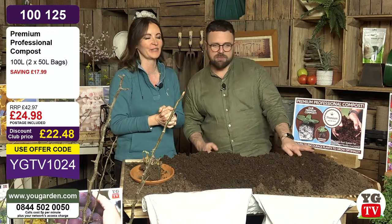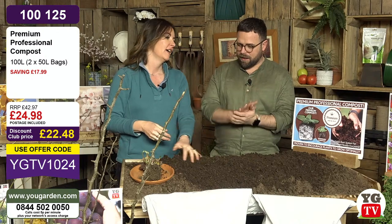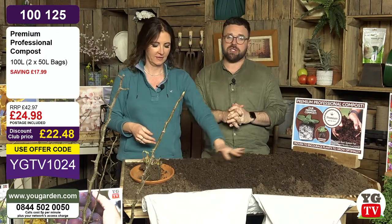I just love that it comes in a plain bag, no fancy gimmicks, no marketing campaign, no branding. It's just the great quality compost that's used here on the nursery, which is amazing.